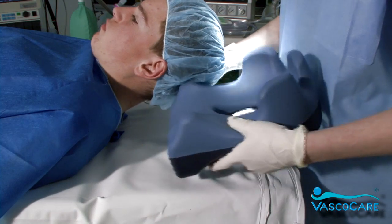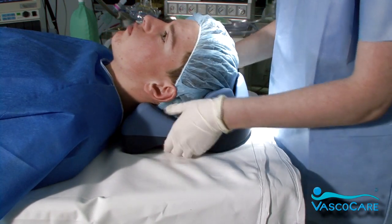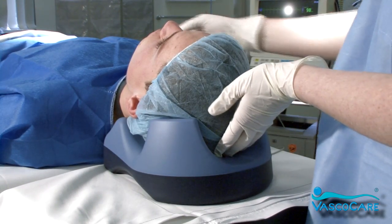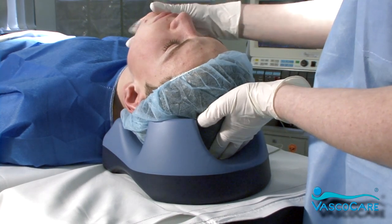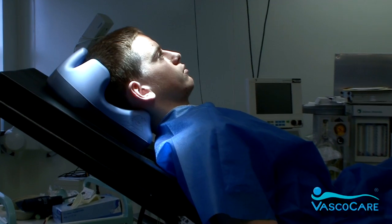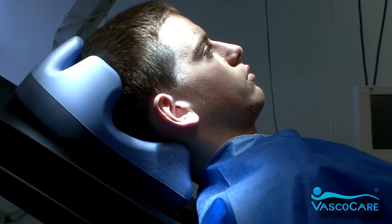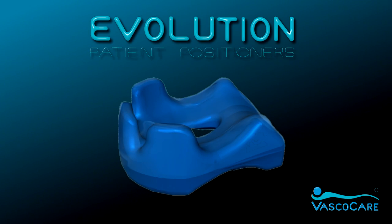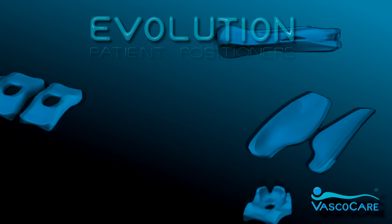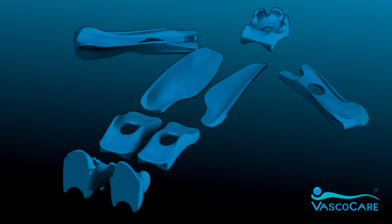The Evolution Supine Head Positioner surpasses all of the requirements for a specific positioning device in key procedures. It is lightweight, durable, versatile, and scientifically proven to improve protection against pressure injuries. Trials have shown that the Evolution Supine Head Positioners are dramatically better than comparable positioning systems. The Evolution Supine Head Positioner is one of the patient positioning devices from VascoCare Medical. The full range of supine Evolution patient positioners will be available during the course of the year.